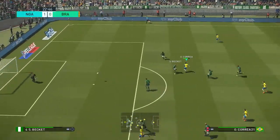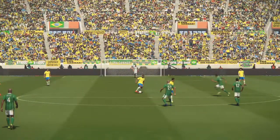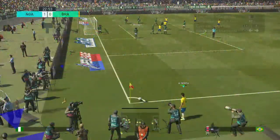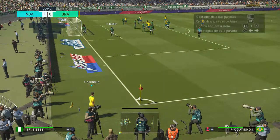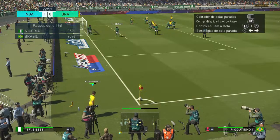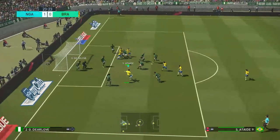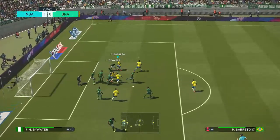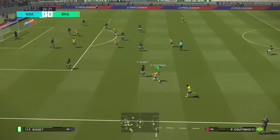Nigeria take the lead. Has a hit! Oh, the keeper's done ever so well. Well, as tests go, Peter, the keeper has just received an A+ grade. And shoots! That's gone a long way up and away. And it's Coutinho.